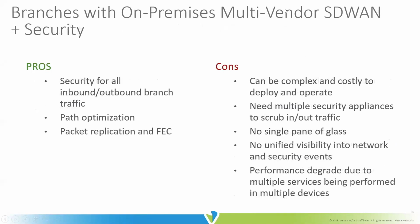When we look at branches with on-premise approaches utilizing multi-vendor SD-WAN solutions as well as security offerings, let's talk about the pros really quickly. You obviously have now on-premise security for both inbound as well as outbound branch traffic. So you can scrub the potential attacks that might be coming in, as well as scrub for any sort of sensitive information going outbound, and basically look for potential things like rootkits and some other potential malwares and viruses that you're seeing. You now have path optimization because you're doing your inspection on the branch, and then service chaining over to a security function, but still being able to leverage path optimization.